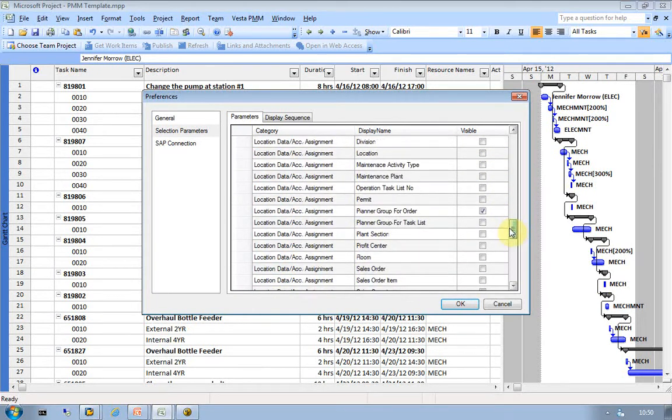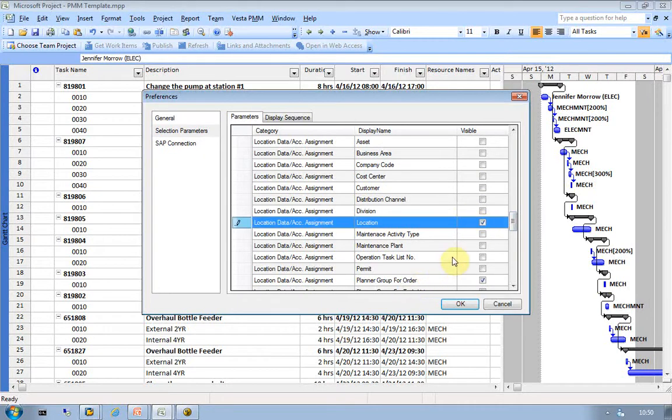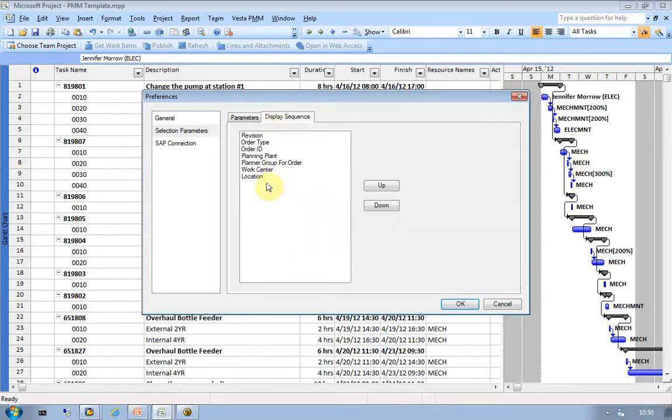I have the planner group for orders there. Maybe I want to use a location field for some selection because you're using the location field in your work orders. If I do that, I simply check that, and I then switch over to a display sequence and see in what sequence these fields are displayed. Why is it of interest? Well, because you usually want to have your most important and most often used fields on the top. So for me, the revision field is all across the top because I use it every single time. But location might be the second most important field, and we'll put it back in here.